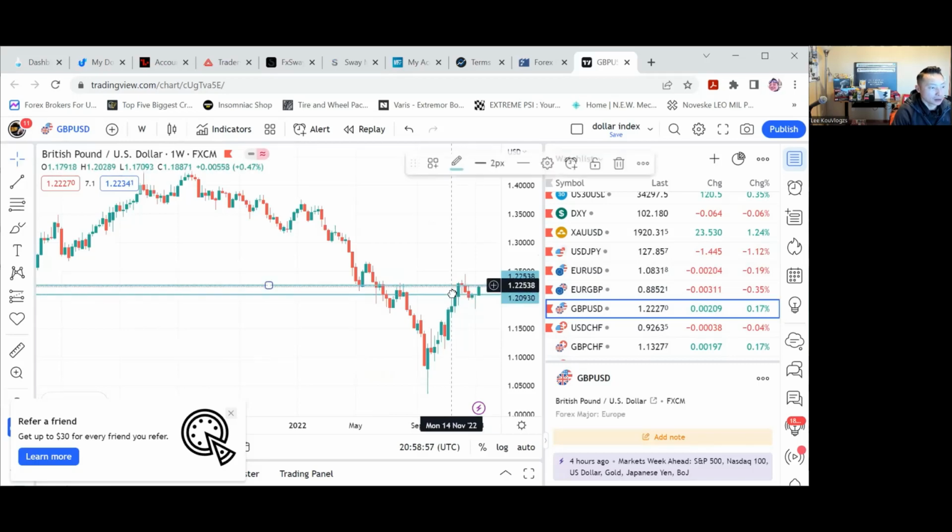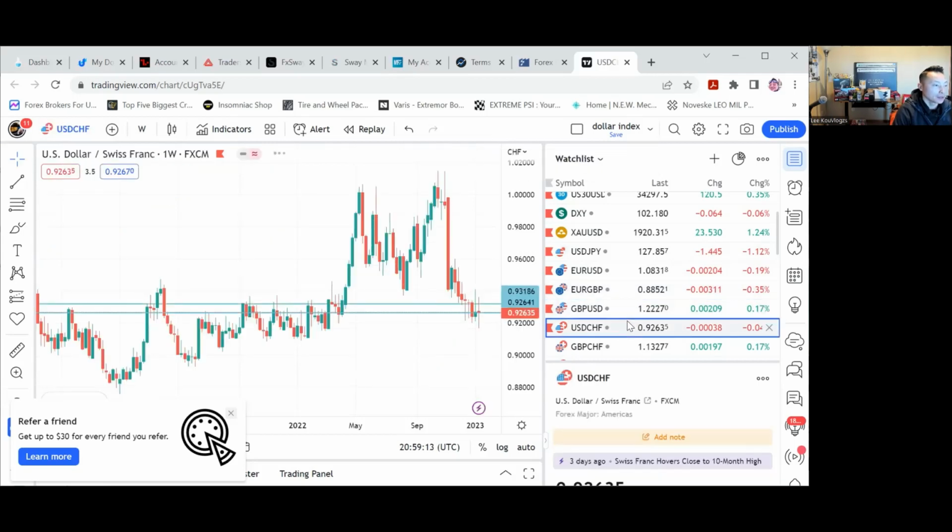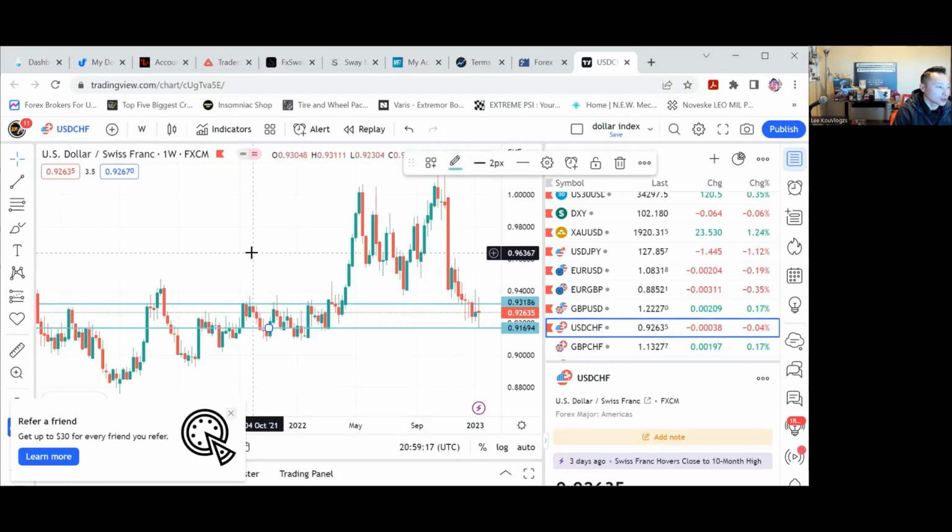And then for the pound, looking for the pound to break this initial resistance at 123 to break 124. So we'll see how much further the pound is going to keep driving up. This is going to be pretty tricky for this pair. U-Swiss did drop, but ended up consolidating right back up to 92. So we are selling this pair, but this pair could easily reverse itself back up.